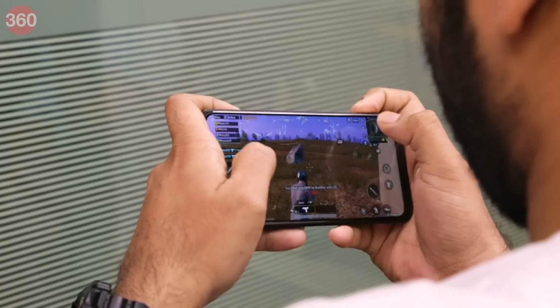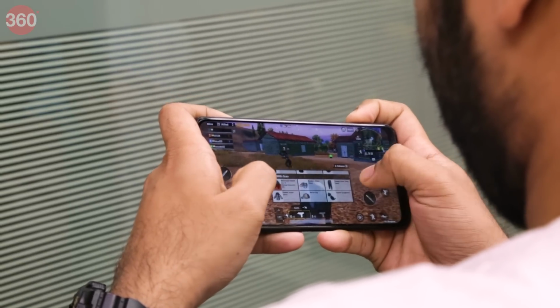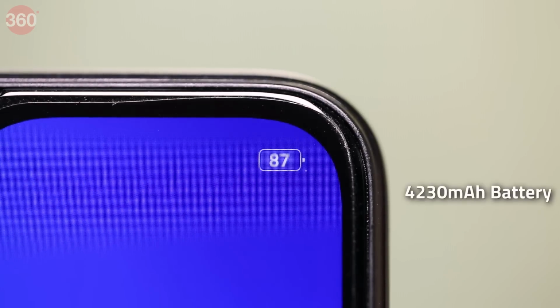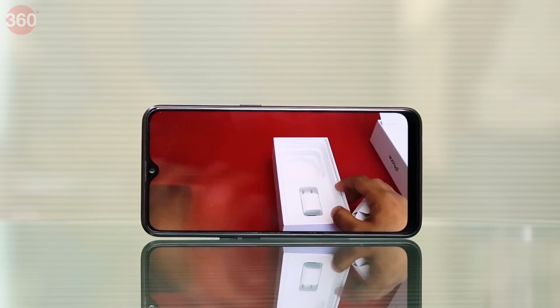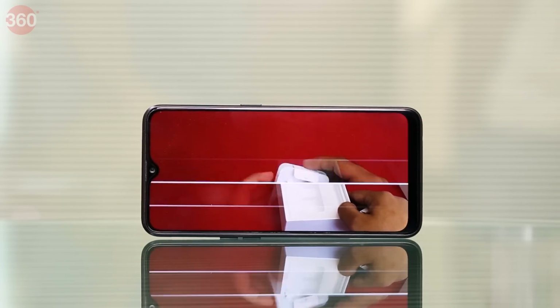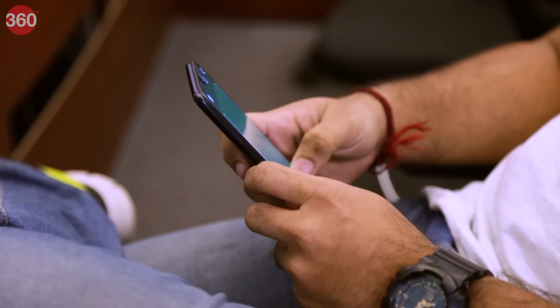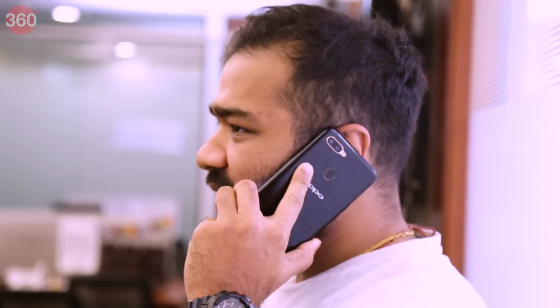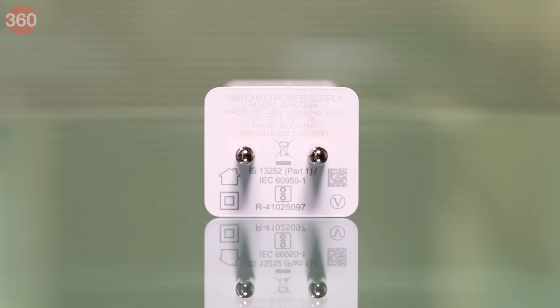make it smooth. After playing PUBG Mobile for 20 minutes, we observed a 4% battery drain, which is acceptable. The 4230 mAh battery on the smartphone coupled with the efficient Helio P35 SoC results in excellent battery life. In our HD video loop test, the phone managed to go on for close to 24 hours. With our usage, which consisted of playing PUBG Mobile, WhatsApp and using Google Maps for navigation, we could use the smartphone for 2 days before needing it to be plugged in. The supplied 10-watt charger takes over 2 hours to charge the phone up completely.